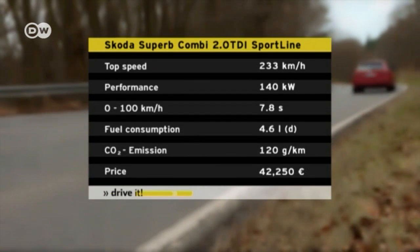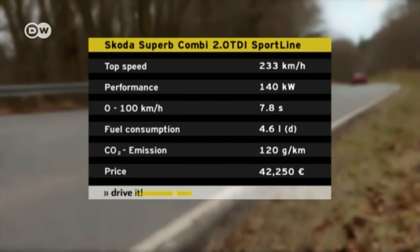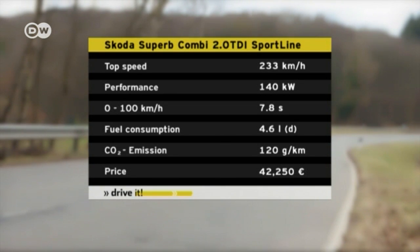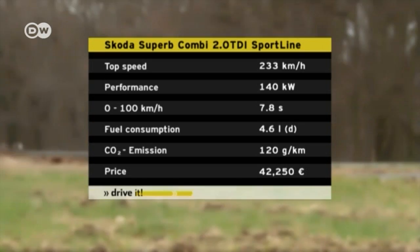Two different 2-liter turbo diesel engines are available for the Superb Sport line. The more powerful delivers 140 kilowatts, allowing the Škoda to accelerate from 0 to 100 kilometers an hour in under 8 seconds, and to reach a max speed of 233 kilometers an hour.